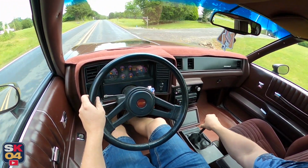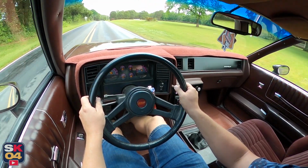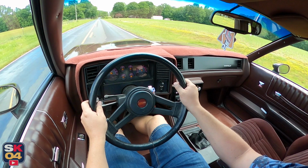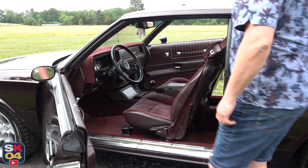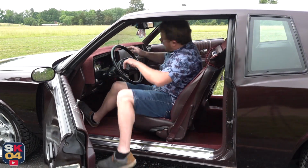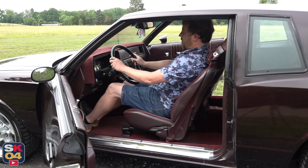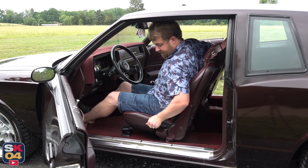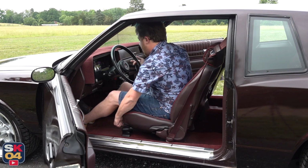In '85, you had the option of gray or maroon upholstery, a combination of soft cloth and vinyl, and accent piping. The bucket seats are pretty basic in structure and offer decent comfort. Adjustments are limited to sliding back and forth and reclining. A tilt steering column was optional for extra comfort.